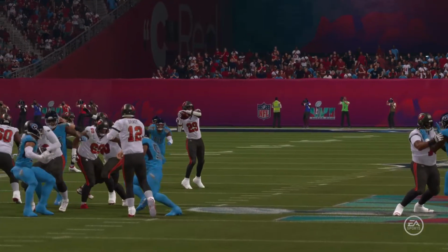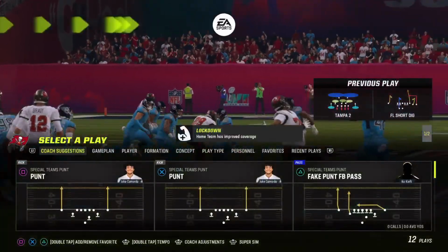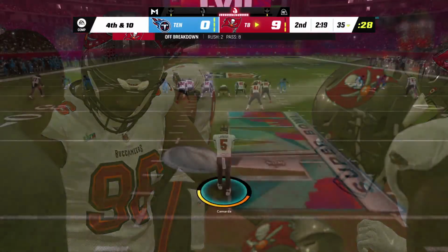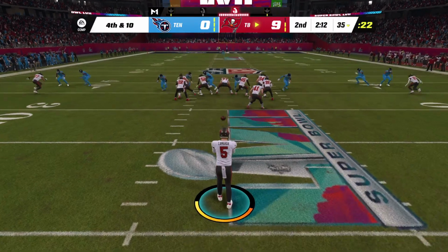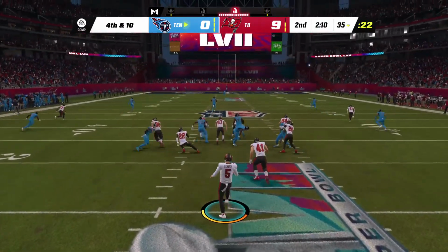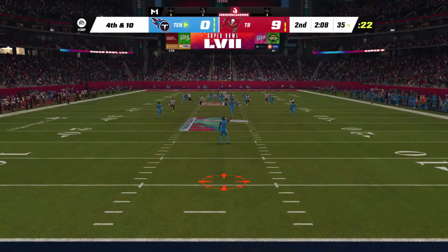So much about this game is just understanding situations and then having to execute, isn't it? Guard the first down sticks. Don't let them get there. And they rallied and made the tackle. So they're forced to punt on 4th as this one's away.